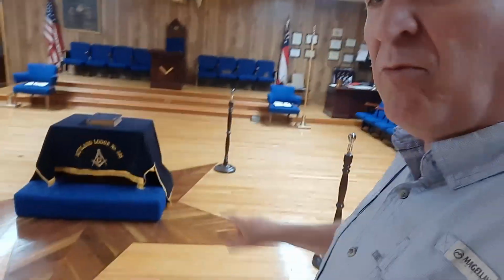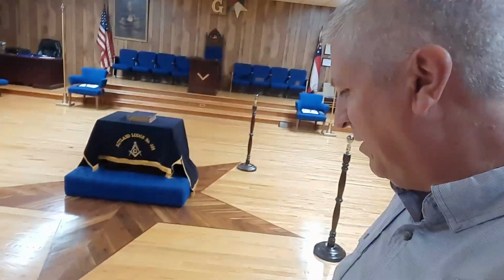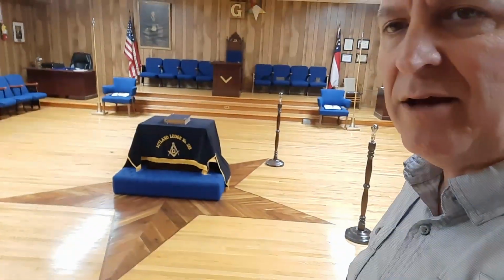Really nice lodge. Really impressed with this flooring, though. You don't see this kind of workmanship. It looks really good, especially this kind of style, an Eastern Star type style in the middle of the room. Maybe at one time this was strictly an Eastern Star lodge. I mean, I don't know. Maybe Eastern Star started this lodge. Possible, especially with work like that in the center of it.